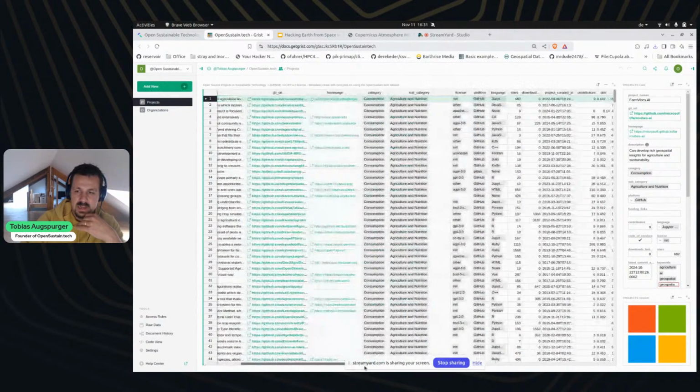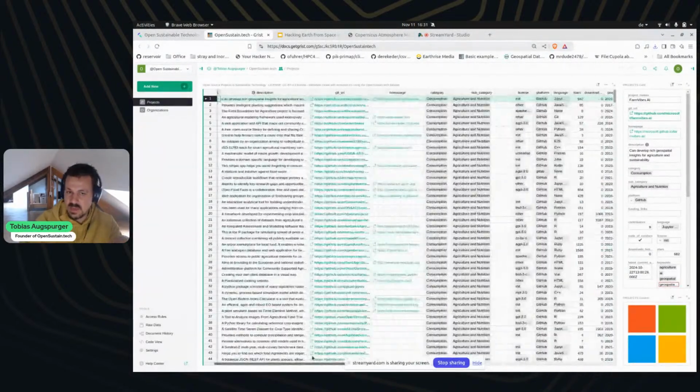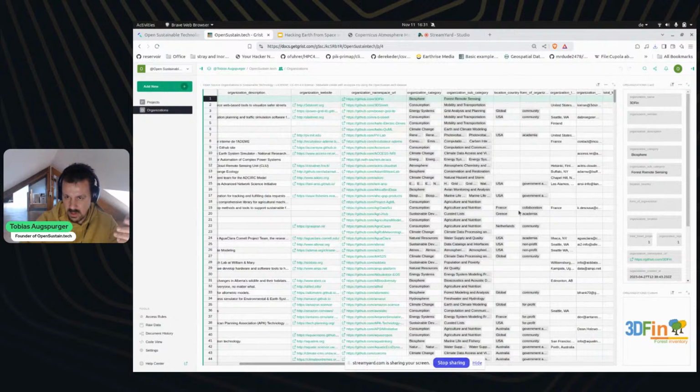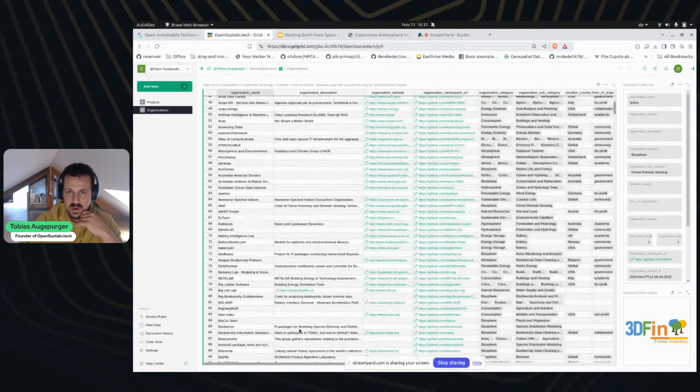We have much more metadata in the list. You can sort it by different aspects, if it's active or not, what's the platform, what's the programming language used, the license, what's the category, whatever. But you can also, and that's very interesting maybe for you if you want to join such a project or work in the space, see the organizations behind the projects. That's more than 1,000, and you can also sort them by the country. Just have a look, go through them. Maybe there's something next to you where you can participate.